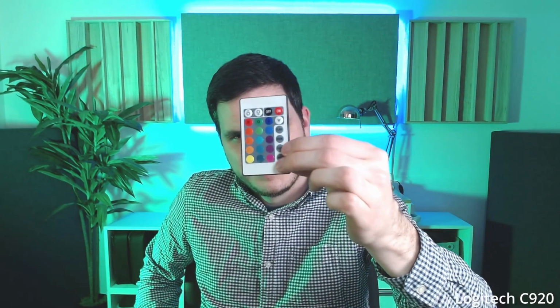Now let's jump into the audio test of the C920. This is an audio test of the Logitech C920 webcam. Checking 1 2 1 2 3. The quick brown fox jumped over the lazy dog.